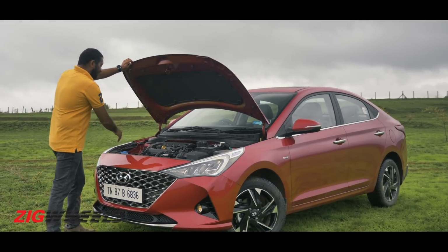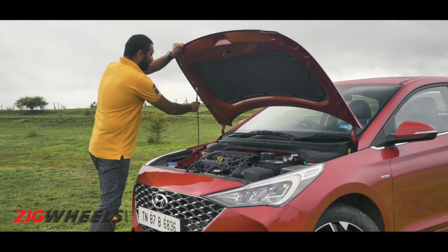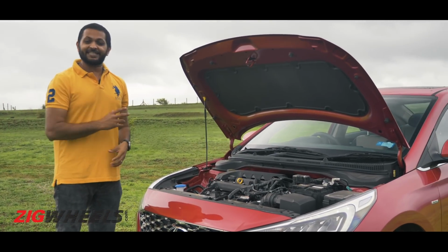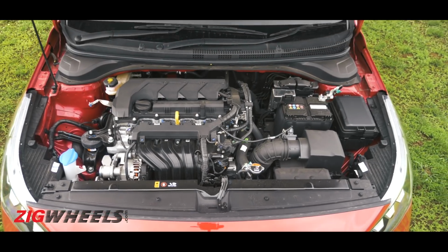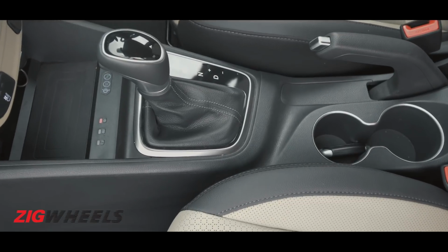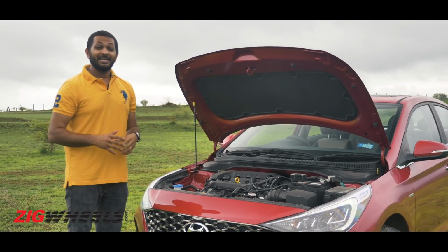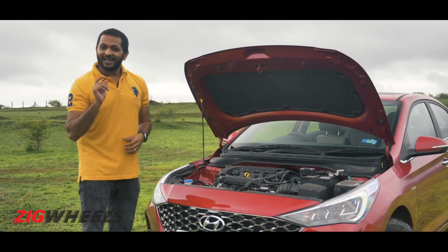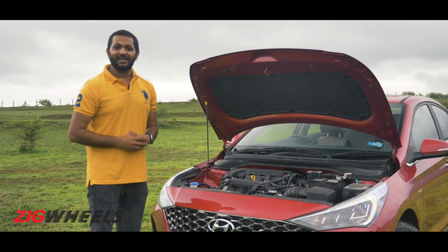So the facelift Verna gets 3 new engines: a 1.5 litre turbo diesel, a 1 litre turbo petrol with a DCT transmission, and this, a 1.5 litre naturally aspirated petrol. Now, on paper, this might seem the blandest of the lot, but from behind the wheel, you're in for a surprise.